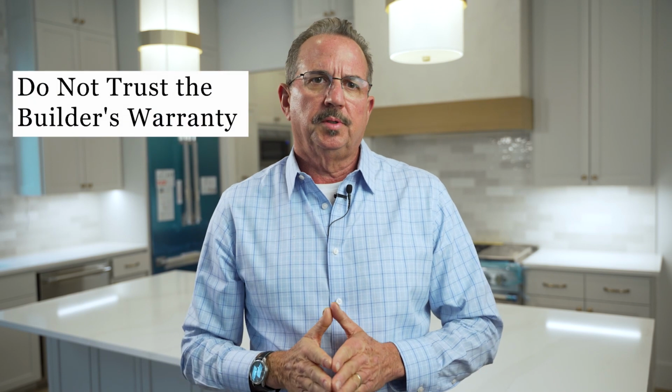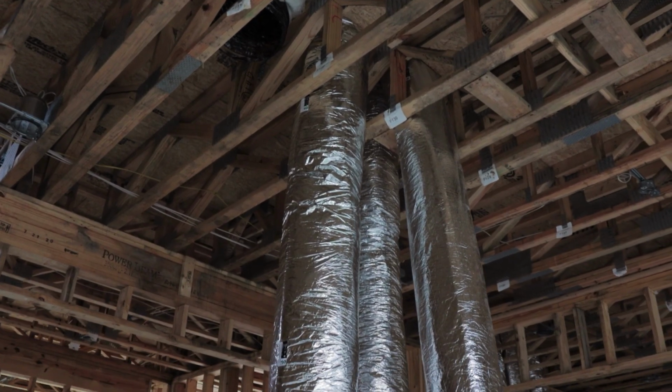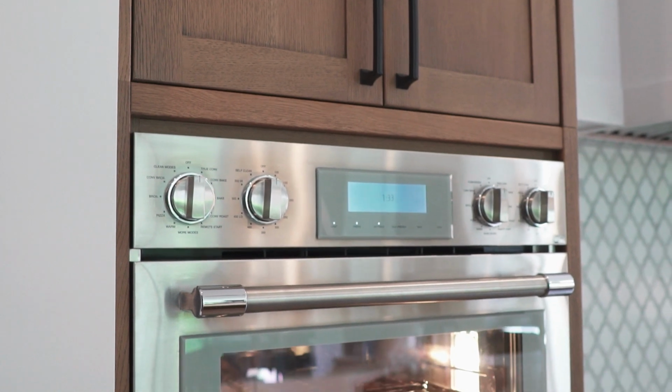Don't trust that the builder's warranty is just like everyone else's. Read the fine print and understand exactly what is covered and for how long. You may also want to check with the manufacturers of the expensive equipment, like your AC systems or your appliances, to see if they offer any type of extended warranties.